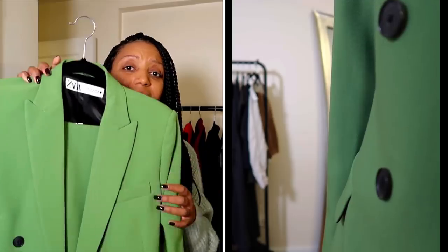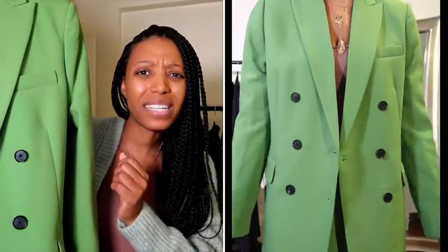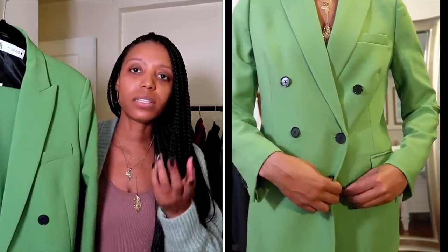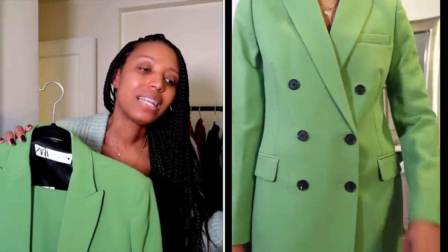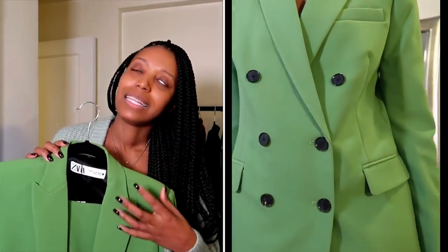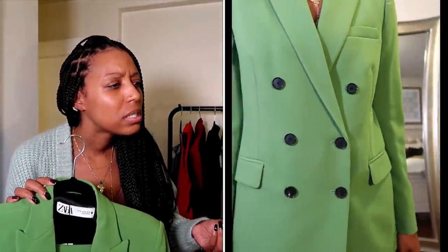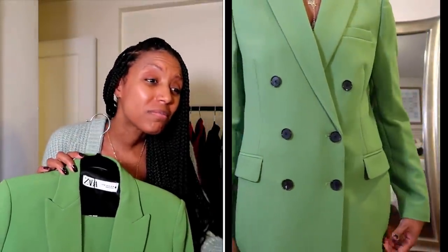I love green. And this, I don't have anything this color. I saw it, I was like, oh, and they have black buttons because I hate those white buttons that they put on the blazers. So I was like, let me go in there and see how it fits. Then I was like, let me go into the fitting room and try on the pants. Then I was like, since I'm standing on the fitting room line, I might as well get some other stuff to try on too.